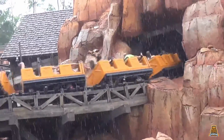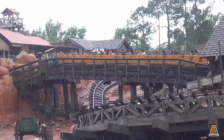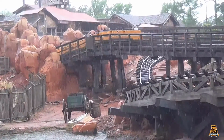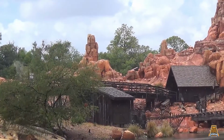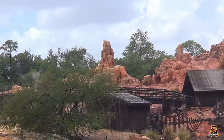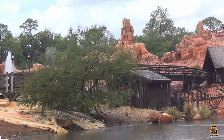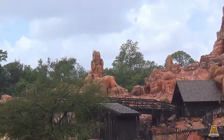Big Thunder Mountain Railroad opened on the 23rd of September, 1980, and has been one of Disney World Resort's most popular attractions. What remains impressive is that this has been the case for almost 4 decades, being in service for 39 years. It continues to attract large crowds.